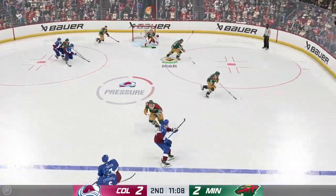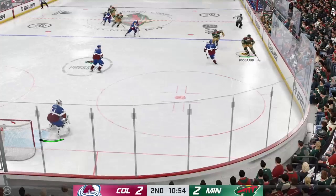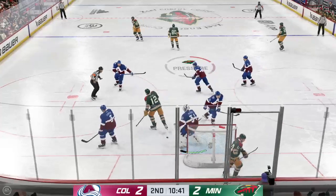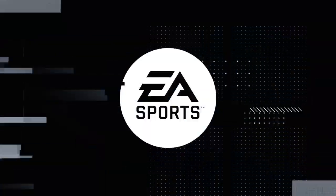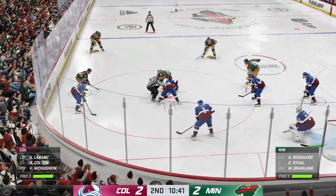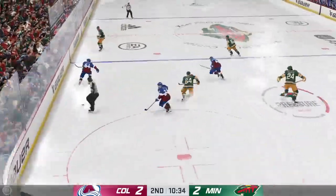Scoops up the puck off the draw. Tries to get it to Enroth. Looking to make something happen in the offensive zone. Here's a shot. And he stops that one with the glove. Still lots of time left here in this frame. You can feel the energy in this crowd. It's a tie game. Colton's won the faceoff.